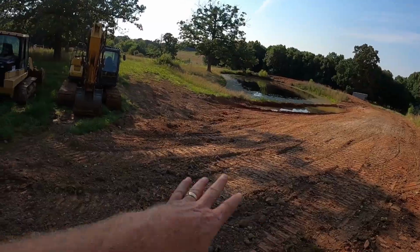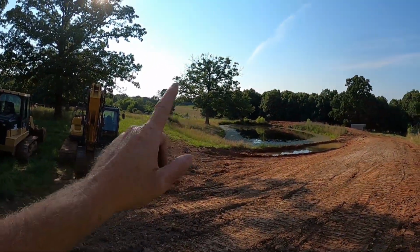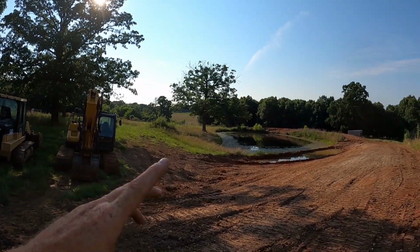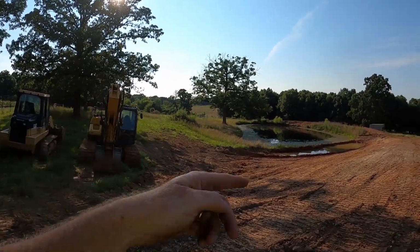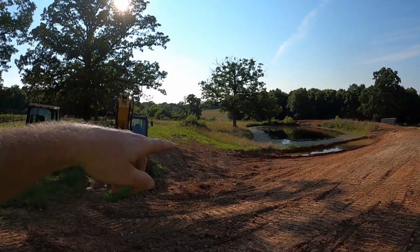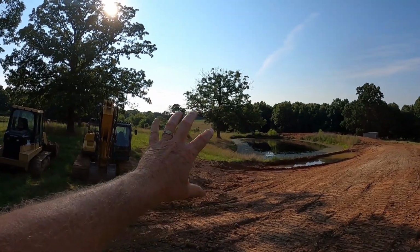But tomorrow, this side here is pretty well done. I've got to, of course, smooth this up yet, but unfortunately the tree's going to have to go. It just is. Then I'm going to start digging out, kind of making this round, if you will, and get that around where that tree is. Try to get the majority of that out.